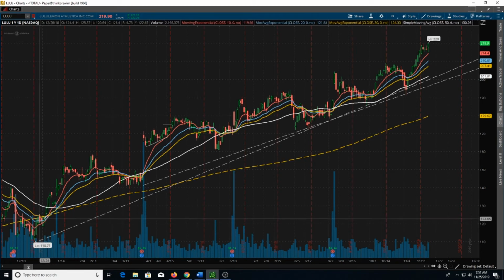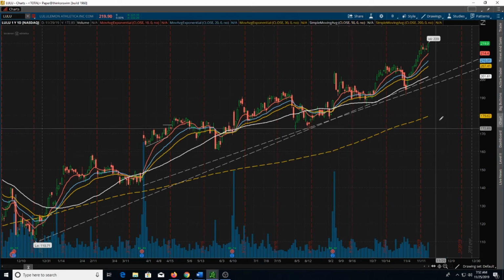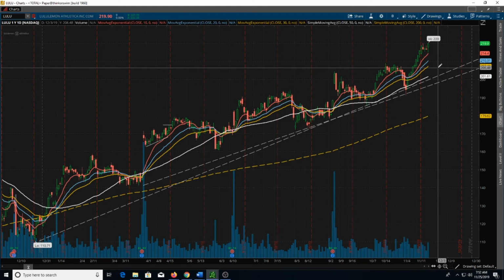I certainly have been looking for a chance to go long somewhere through here. Might have even got long right here as it crossed it again. So I'll see something like that develop. That's something I would look at. But LULU is a good momentum stock. It is a buy, but not a buy today.